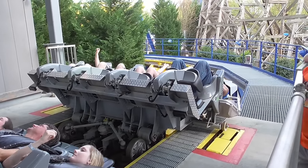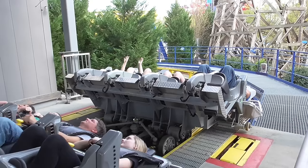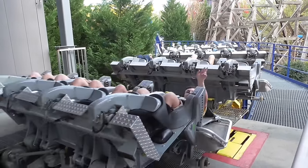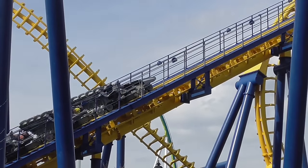First up, let's talk about the duration of the ride. Nighthawk lasts about a minute and 50 seconds. That is actually not too bad. The length of the ride is actually pretty good. I'm giving Nighthawk a solid 6. I'd call its length above average.